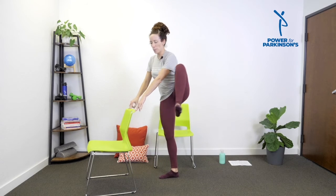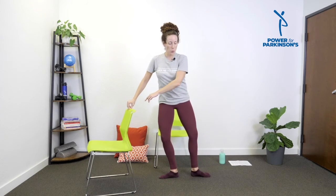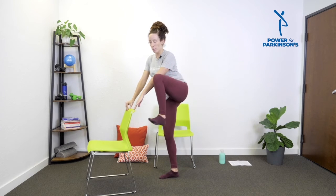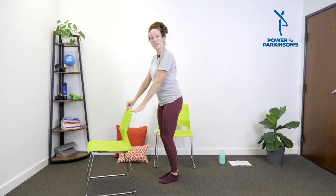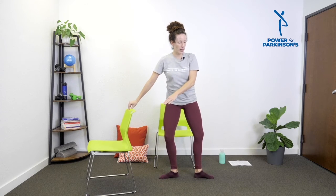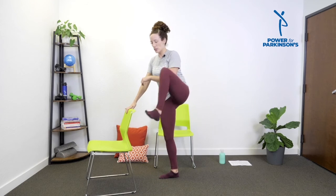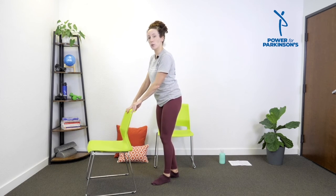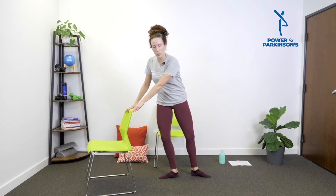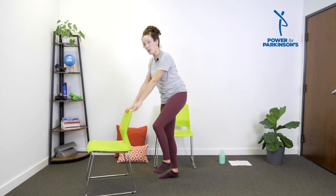Pick your right knee up, circle it back and all the way around behind you. And then lift your right knee back up and forward to where it began. Lift up, circle back, open wide. You can hold onto the chair with just your left hand as you do this, and then slowly forward and back. If you need both hands to the chair, just decrease that range of motion a little bit or tip your body forward. Keep on going.